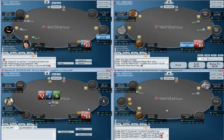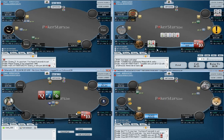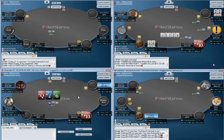On table number three, I make a call on the button with ace ten suited, fairly standard. I don't want a 3-bet here. The hand is placed too well to 3-bet, in the sense that if I do 3-bet, I'm going to fold out all worse ace-x hands and keep all better ace-x hands in his range. So I like calling there and playing the hand for value in position.